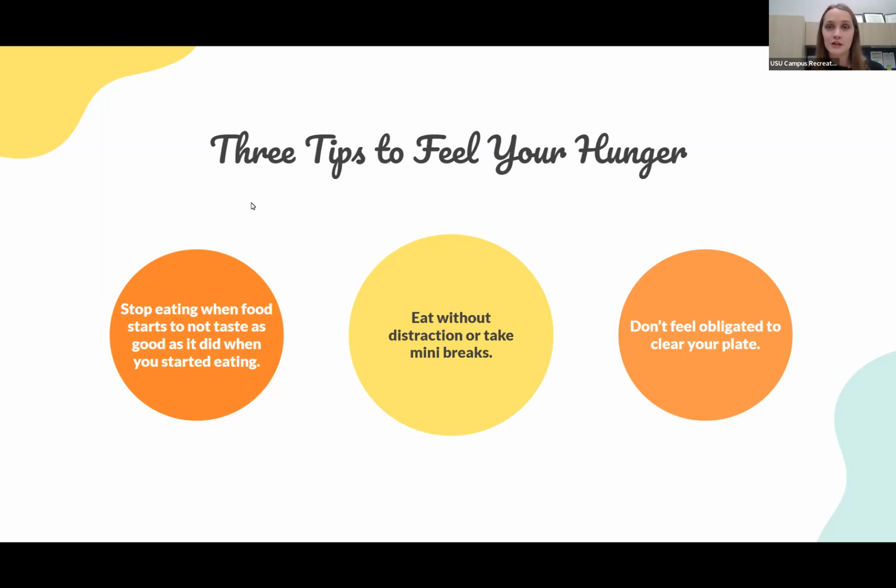You could just be watching your movie, mindlessly munching on those potato chips. And then when you take a break, you're like, oh my gosh, I've eaten half the bag. It was a full bag when I started, and you're just not thinking about it. So either eat without the distraction, turn the TV off, get rid of the cell phones, whatever that may be, or just take mini breaks throughout the eating process to check in with yourself and make sure that you're not overly stuffed or overly full. Make sure that you're still eating because you're hungry.